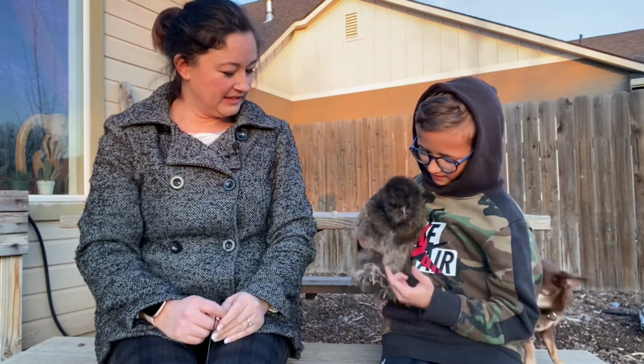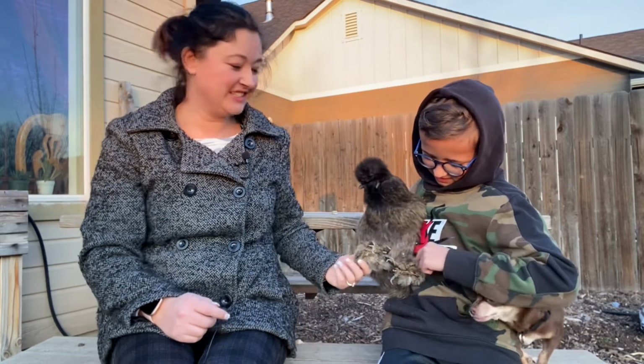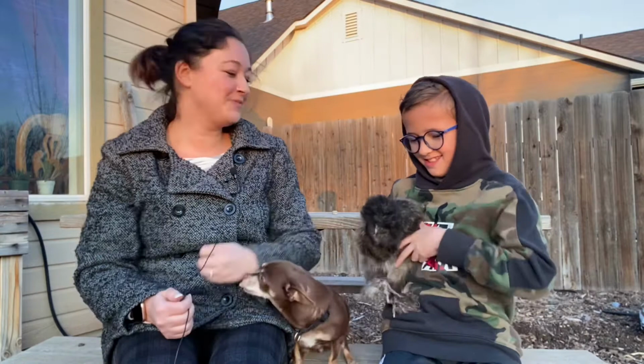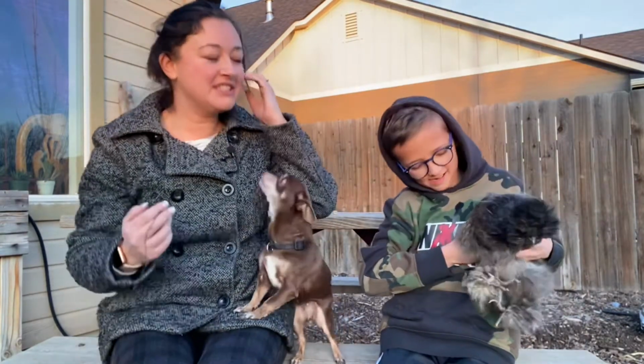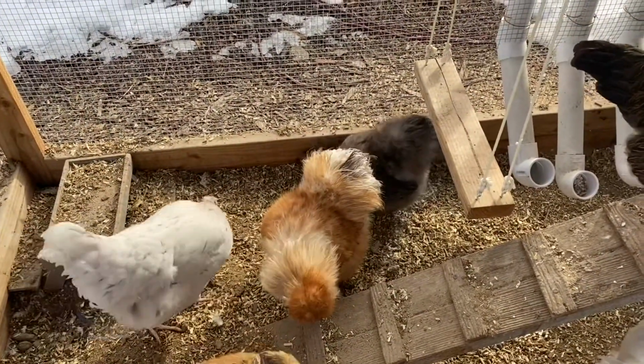Well, they have 5 toes. And they have feathers on their toes, huh? Yeah. So that's unique. They're pretty friendly, right? Yeah. I would say that Silkie roosters are the sweetest. All right, so that is our Silkie rooster.